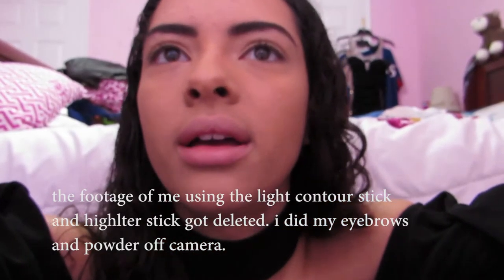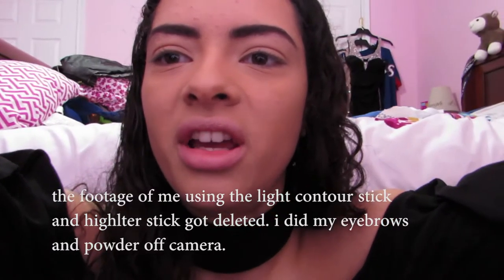Is the light contour the thing that you're supposed to, like, highlight with? I don't even know if you would be able to. Is that why that didn't work? I don't even know what to use to blend it out. What? Light and medium contour sticks. Oh, it's a medium contour stick, not a dark contour stick. Okay. Play with light and shadow to sculpt and define features. Apply light contour stick under eyes, to center of forehead, bridge of nose, and to center of chin. Oh, again, didn't turn on the light. That's great.